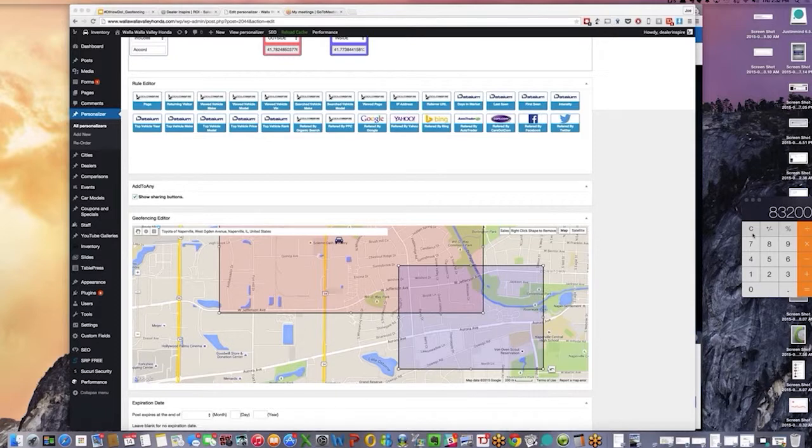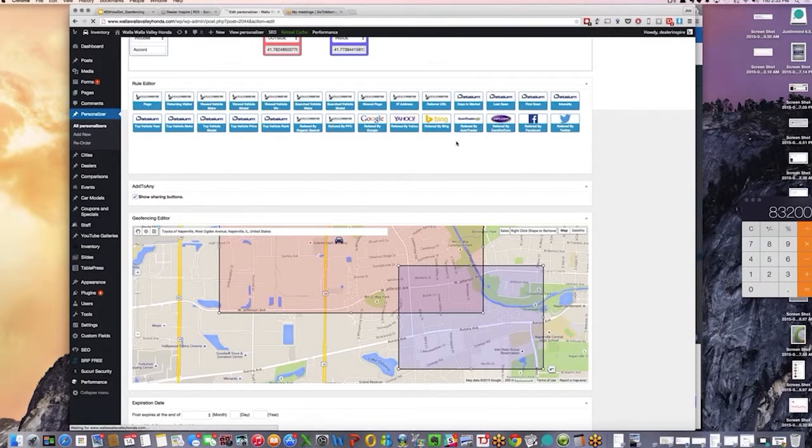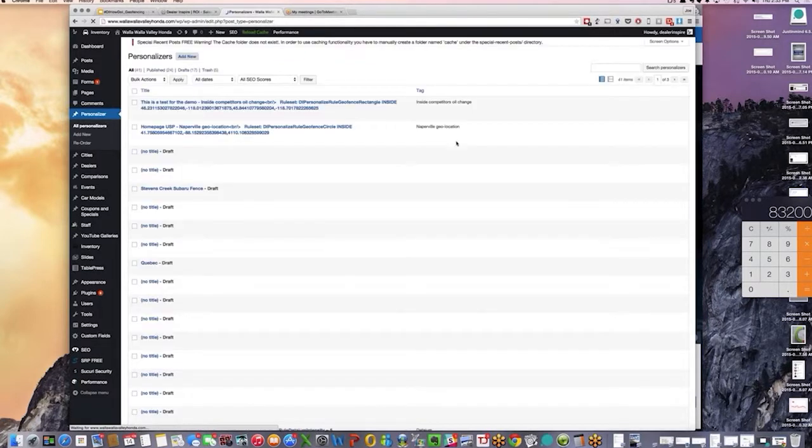Yeah, that's a great question. We don't have that built yet. That wouldn't be impossible by any means, but it's not in the very near future. But what you can do, if you really want to do that, is put your personalizer in draft mode and then take it out of draft mode in the morning when you start your day.